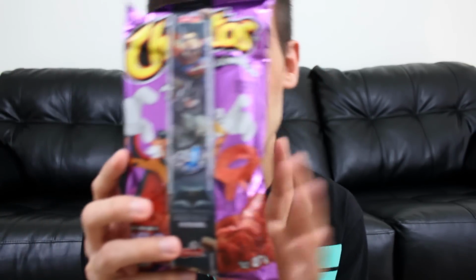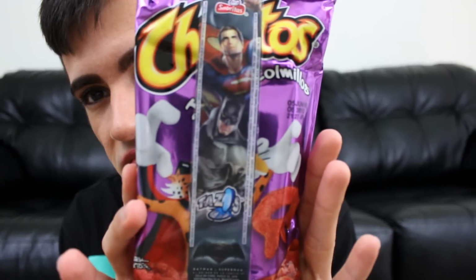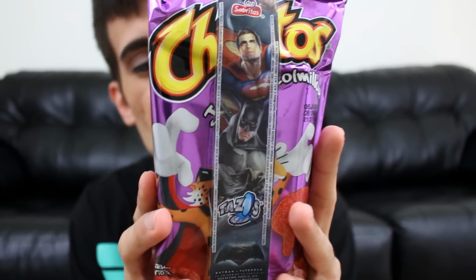Gross. Here's a purple Cheeto pack with a label over it promoting Batman or Superman. Batman versus Superman. I'm taking the label off just to show you the front. Jumbo Colmillos. They look spicy because they're super red.